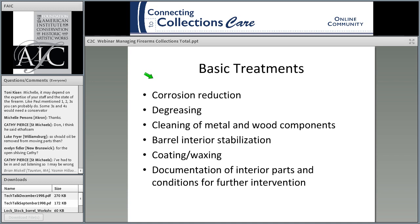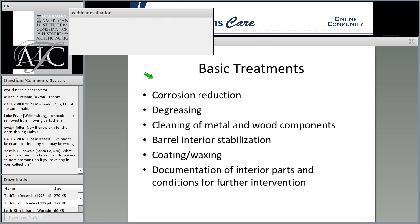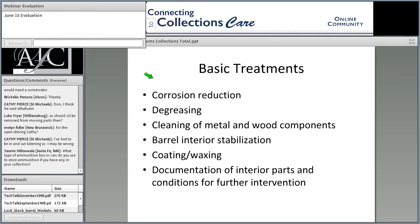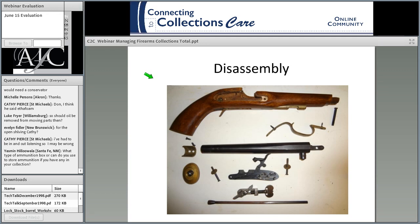As far as basic treatments, you want to think about spot corrosion reduction, any kind of degreasing, basic cleaning of metal and wood components, interior barrel stabilization, and then some coating and waxing. And the disassembly also helps you document the interior parts and conditions for further intervention.